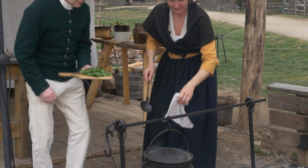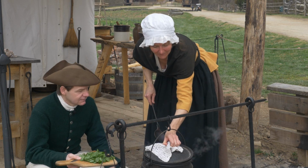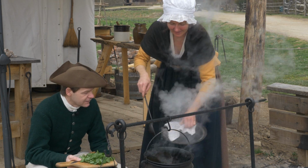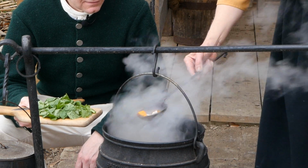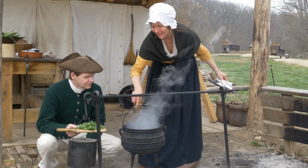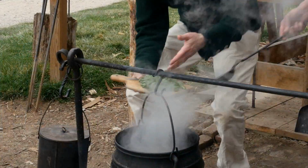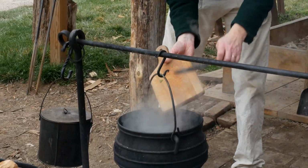So this has been on the fire for 45 minutes, and it's ready to check. Wow, it's really cooking up. It sure is. Looks like everything's nice and soft in there. Our sweet potatoes are the ones that are going to take the longest, and they're clearly done. So it's basically ready for the greens. Ready for the greens. Okay. And this could have been any spring greens that were available.